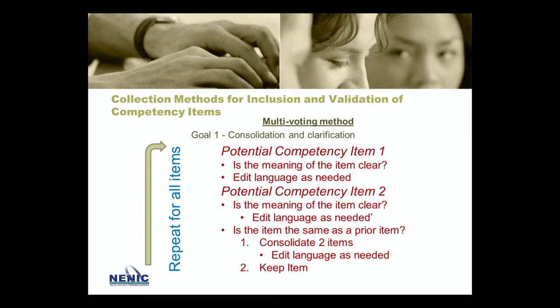So to go into some detail, that first goal, consolidation and clarification, is basically you put all 74 items on a board, and you go one by one. And we did this on the phone on some big long conference call, and took competency 1 and said, do we understand what this says?